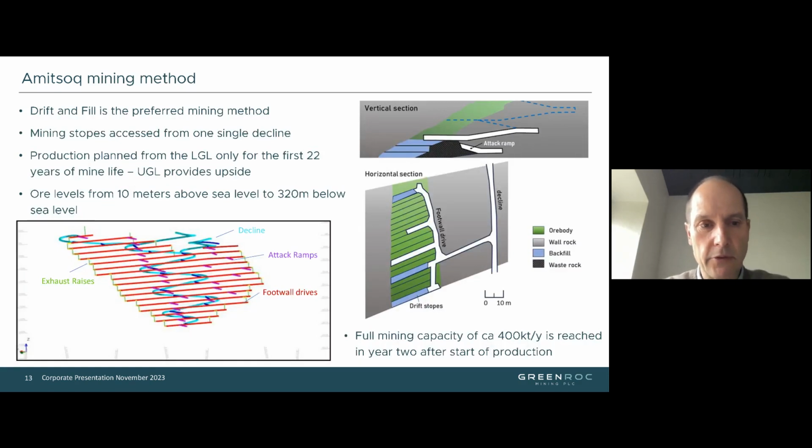So the mining method is a drift and fill method, which is a relatively simple way of mining. There's a central decline that gives access to various levels of the ore body. There's a sketch here that shows how the ore body is attacked by several horizontal levels that you can drive the machinery in and then take out the ore. Every time there's a stope that has been removed, it's going to be filled with tailings mixed with concrete as a so-called backfill method.